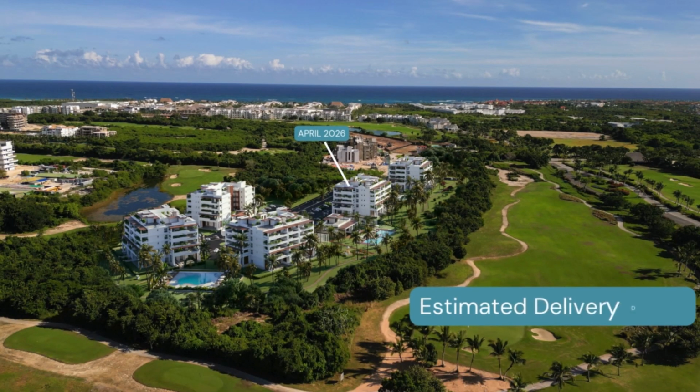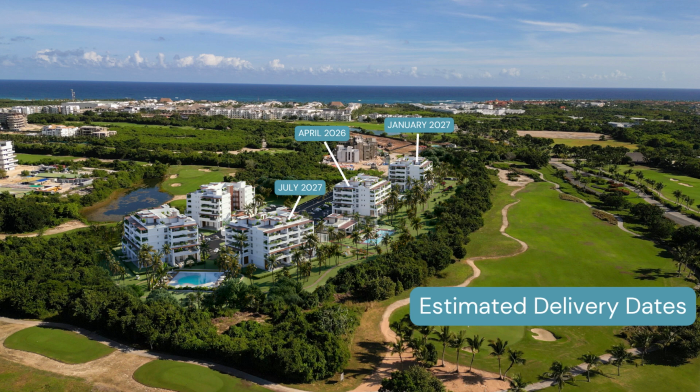Building 4 is scheduled to be delivered by April 2026, Building 5 by January 2027, Building 3 by July 2027, Building 2 by February 2028, and Building 1 by December 2028.